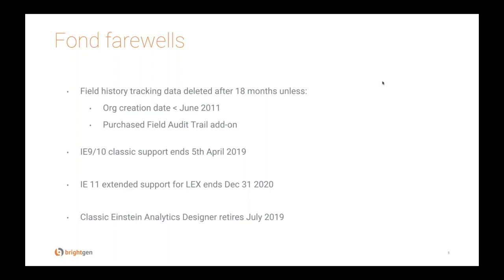So the Field Audit Trail add-on only retains data for 10 years. I say only, but I mean 10 years is quite a long time. However, you may need more than that. Or you may not want to buy that, in which case you'll need to start thinking about implementing your own backup strategy. If you need any assistance, your friendly service manager is here to help, but you do need to be thinking about that sooner rather than later.